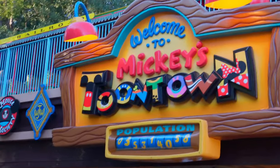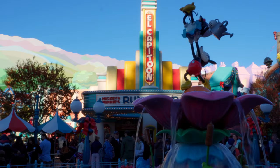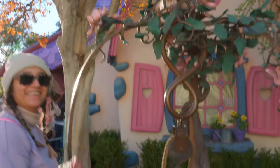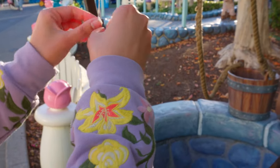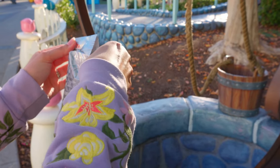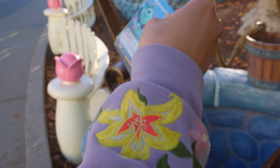Next attraction, ToonTown, home of Mickey and Friends. Let's see what we can pull from our Disney 100 cards in this attraction. It's a wishing well. Murky water, with no water and some leaves, but you know what I wish for, Minnie? I wish to pull the Steamboat Willie card, please. All right, let's see if our wish comes true. I believe in wishes, don't you? I do too, Minnie, but we'll see. Give us something cool and we'll see.